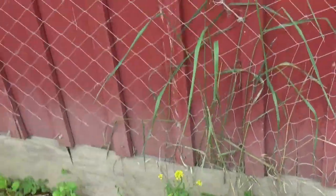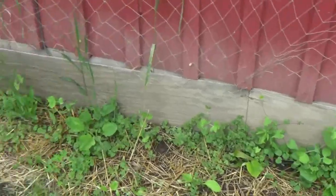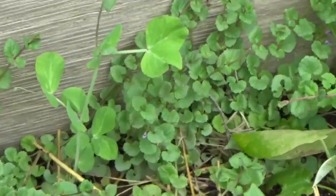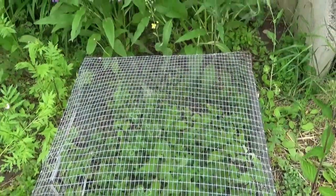I love that plant, and I love it for tea too. And the more it spreads, I think the better, because it'll just make this garden look even more like a jungle, I guess. Well, here's that catnip I had growing in the cage.